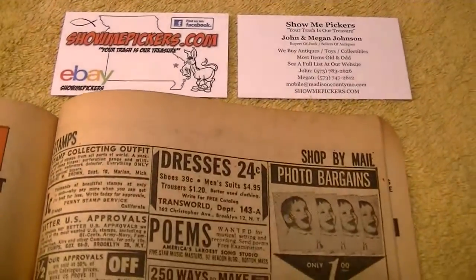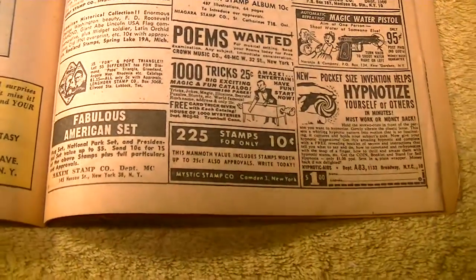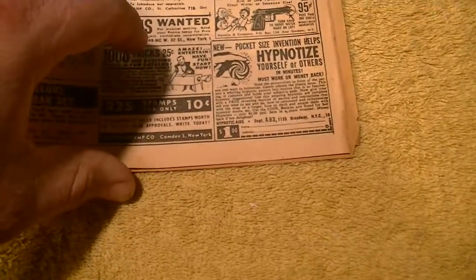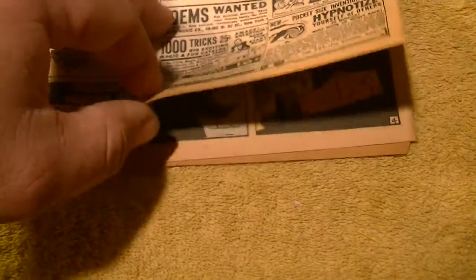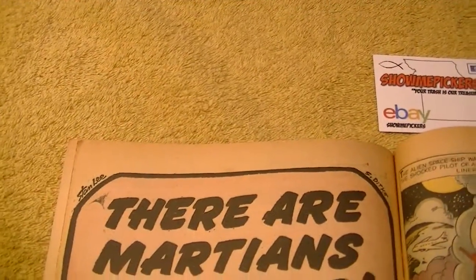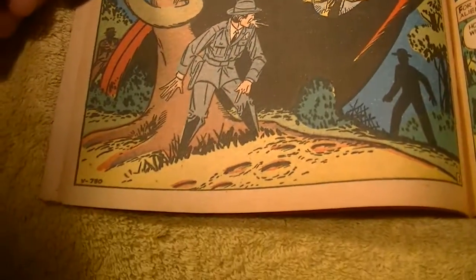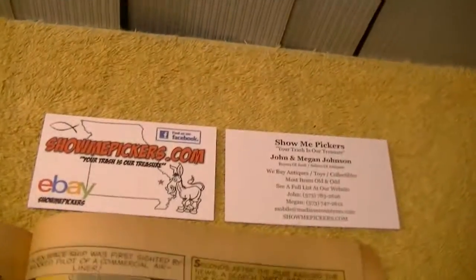I'm not looking to sell it to a dealer. I'm looking to sell it to somebody who's going to love it and give it a home and cherish it and show it to all their friends and be proud of it. I know it sounds weird, but that's kind of what I do in the antique business, is try to give things a good home. Sometimes that's more important. The preservation of history is more important than the profit of history.